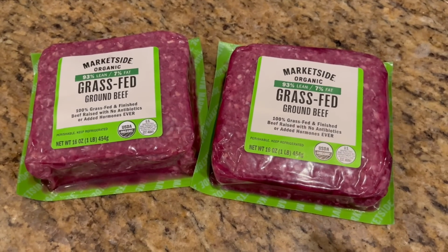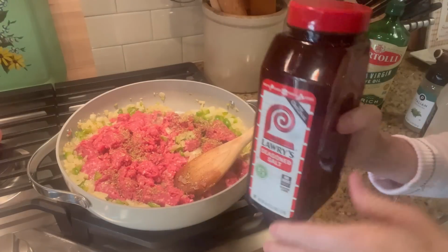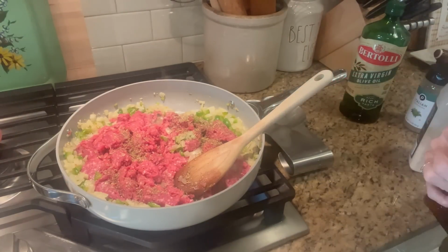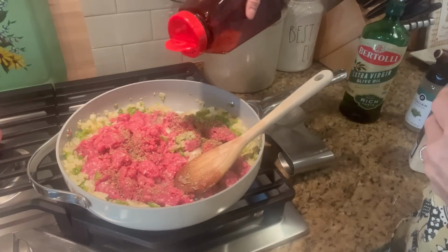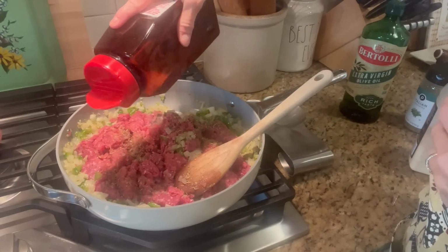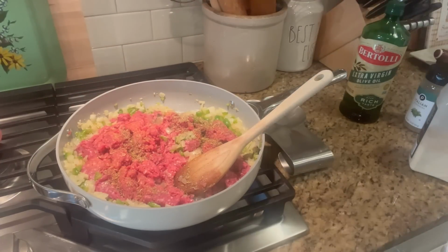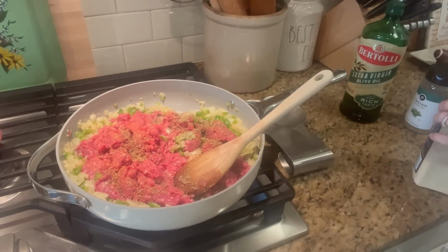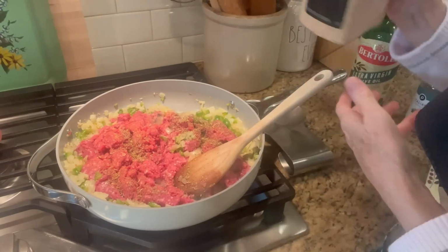Once it was, I added my ground beef, and to the ground beef mixture, I will add some Lowry seasoning salt. You may hear Hazel in the background barking at something. So I'll add a little Lowry seasoning salt, some granulated garlic, in addition to the fresh garlic, and then also some Italian seasoning.